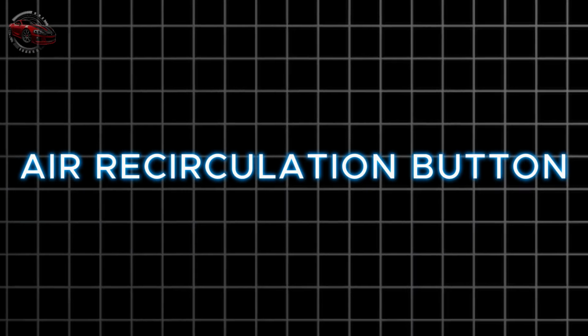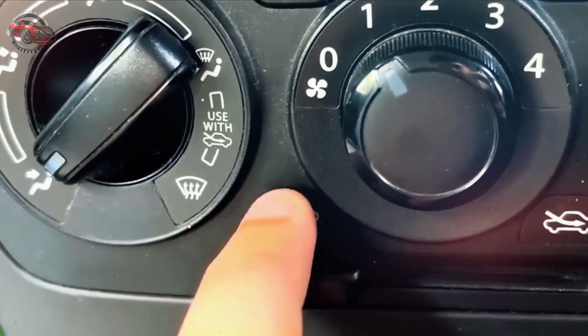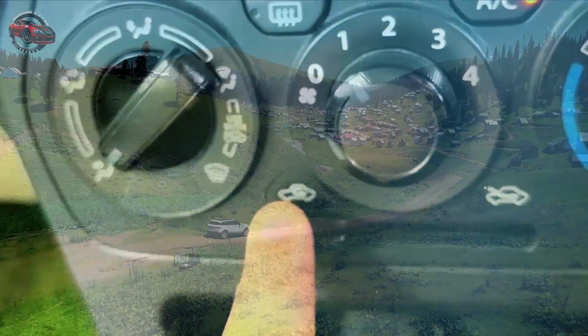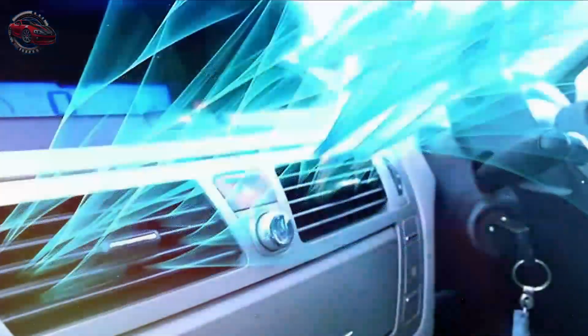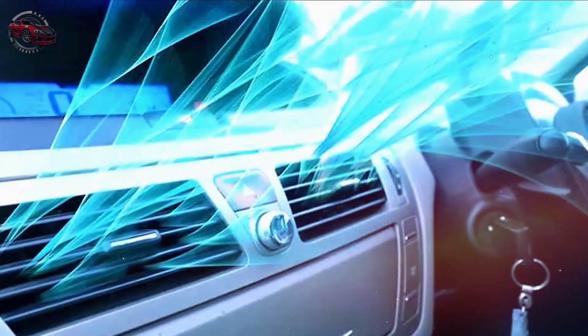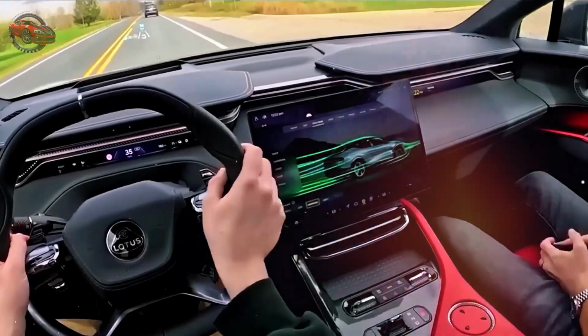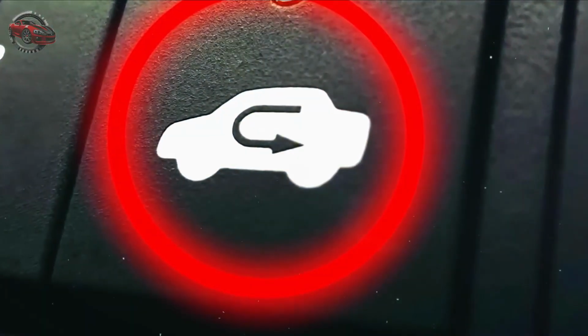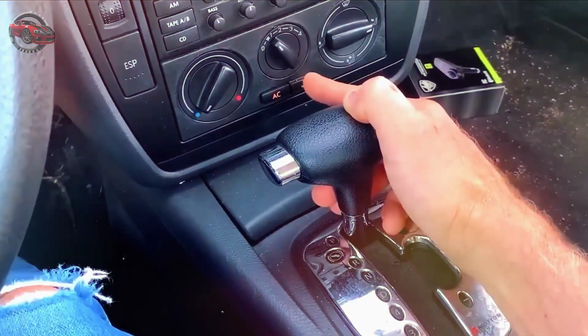Second secret: the air recirculation button. Among the air conditioning buttons, there is one that most people touch without really understanding what it does. An icon that looks like a car with an arrow spinning inside it. That is the air recirculation button. When you activate it, the car stops taking air from the outside and starts reusing the air that is already inside the cabin. It may sound insignificant, but its usefulness is enormous.